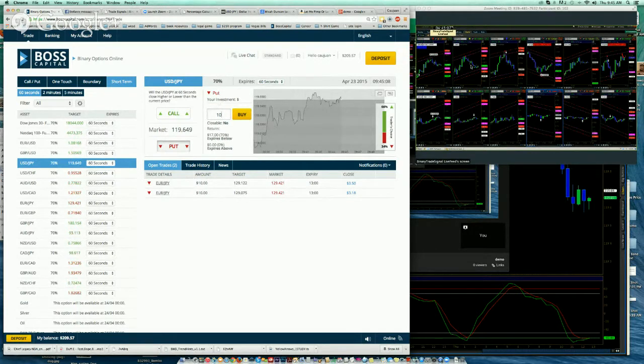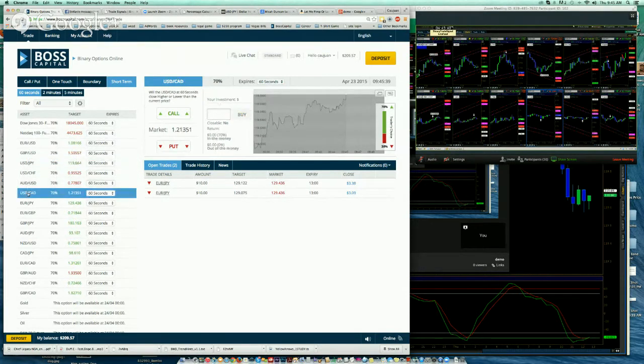USD CAD, I would still like it to get a little closer, but since we're in a downtrend, it can go either way. That one right there is 50-50 for me. I would like it to be a little closer, but since it's a downtrend, I like it where it's at right now. If it was to come back, I would take that trade. Actually, I'm going to set up for that in case it comes back on the next candle for put action.